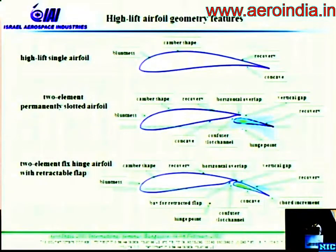The same principle is for two element airfoils, but here we have an additional level of difficulty, the design of the slot. This is a two element airfoil with a permanent slot, and we must carefully design the slot as a confuser, not only for nominal setting, but it has to work as a confuser for all flap deflections. Here I must say that conventional computational tools cannot assist us to predict horizontal overlap and vertical gap, and so this design is only from empirical experience, and we have to provide reliable overlap for all flap deflections.